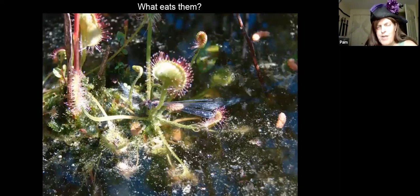Here's a sundew eating one of these very small female damselflies like we saw earlier on. Probably doesn't happen very often, but obviously it can happen. Now we'll shift into a bit of habitat stuff.